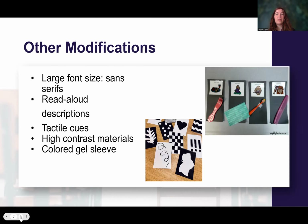So here are a few other modifications that can generally help with those with visual challenges. Generally using large font sizes for written instructions or descriptions of artwork, and preferably in sans serif fonts such as Arial. Also offering to read aloud instructions or descriptions for artwork. This can also be done with a peer support in the classroom so that they can help each other learn and help you as the teacher as well. You can also provide tactile cues.